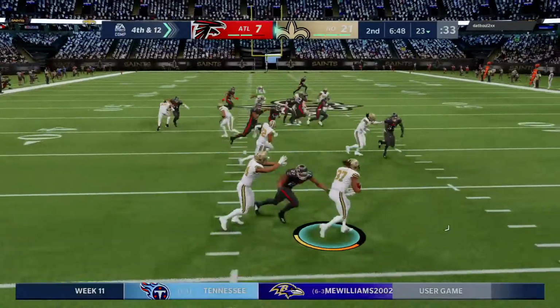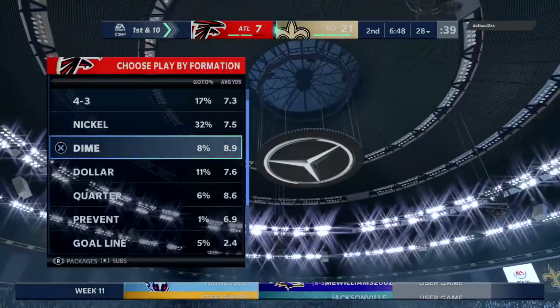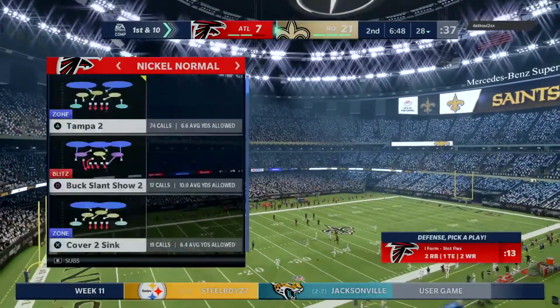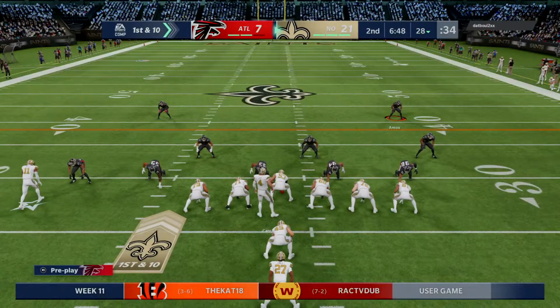Fielding just inside the 20. That's going to go in the books as a 55-yard punt. Well done. And the Saints will take over with a 1st down and 10. The Saints offense on the field ready to get their drive started.